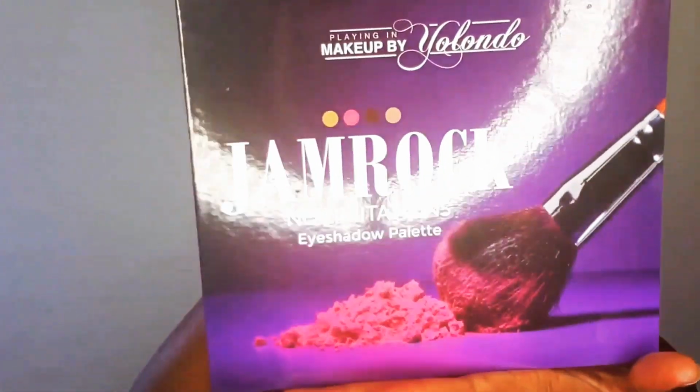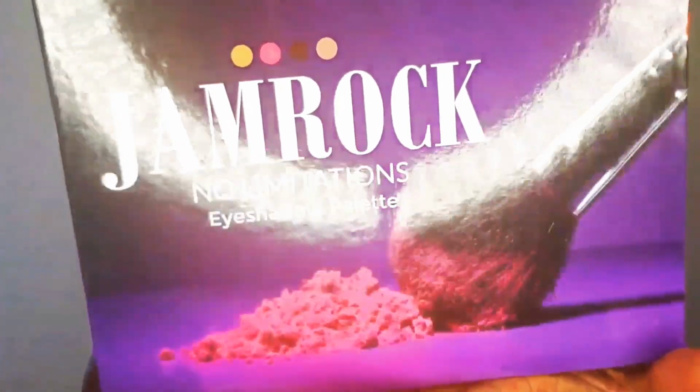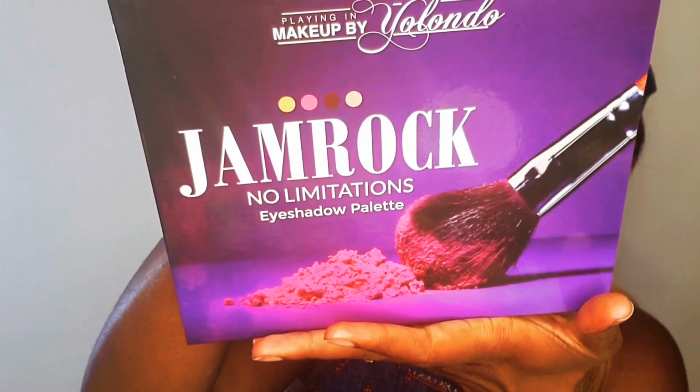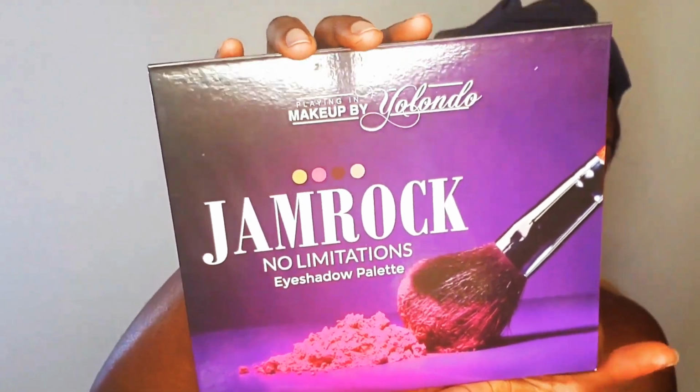And this is the palette that originally brought me to Makeup by Yolondo, for this Simone color that I'm going to show you guys. This here is the palette that brought me to Makeup by Yolondo. This beauty right here. So, let me show you guys these shadows in here.